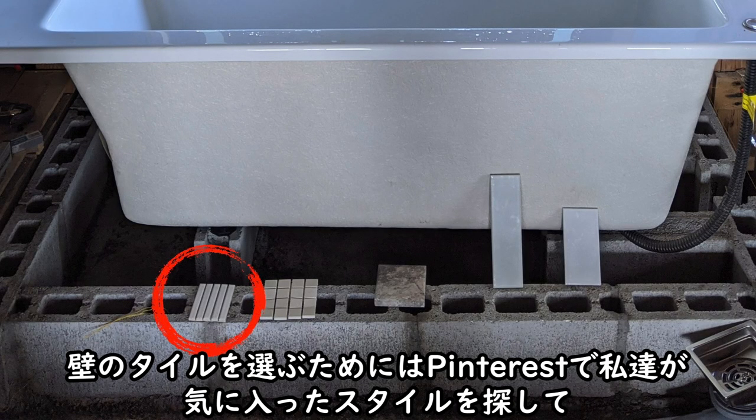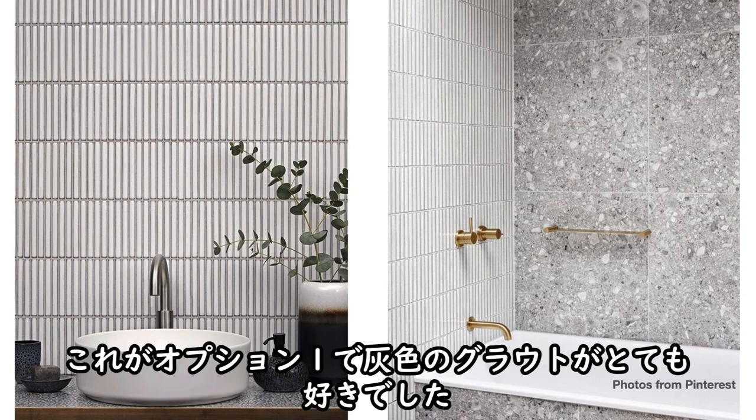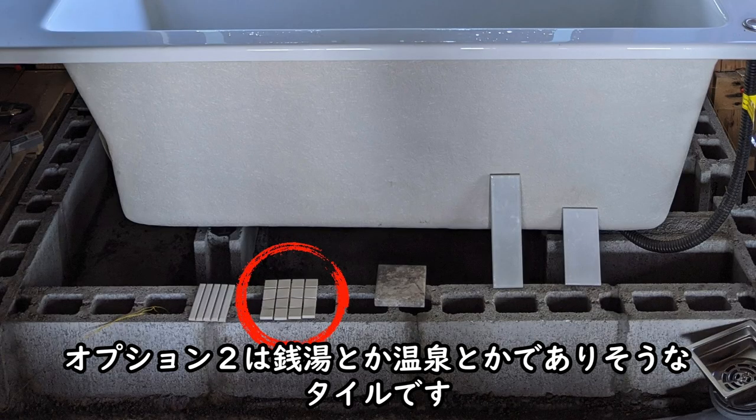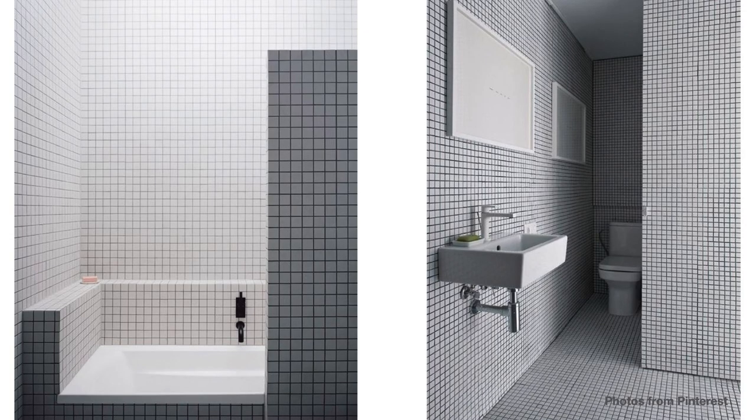In choosing our wall tiles, we searched Pinterest for styles that we liked and then ordered samples of tiles that looked similar. This is option one, and we really like it with the grey grouting. Option two is very much in keeping with what you would find in a sento or onsen here in Japan. Used in a modern bathroom, this is the kind of look that we would expect to end up with.